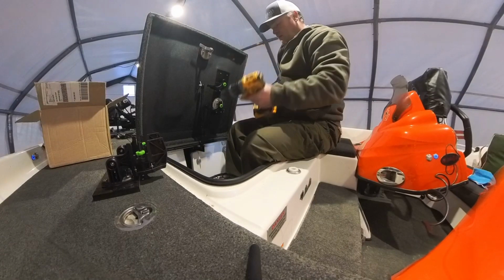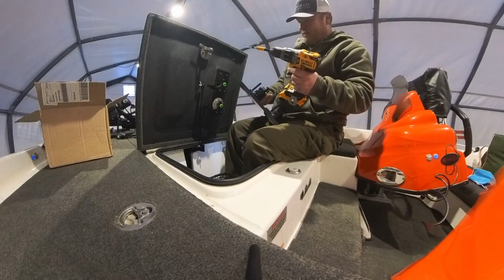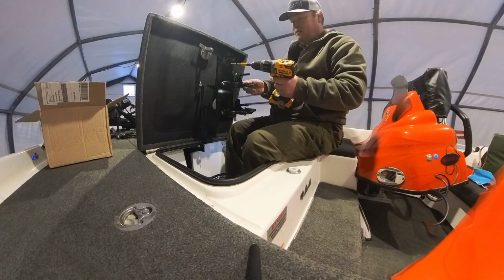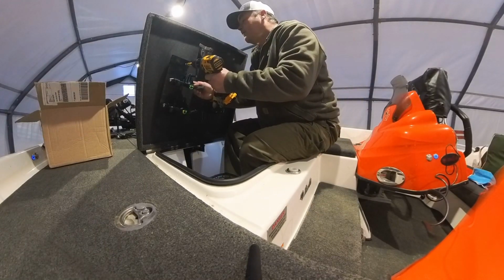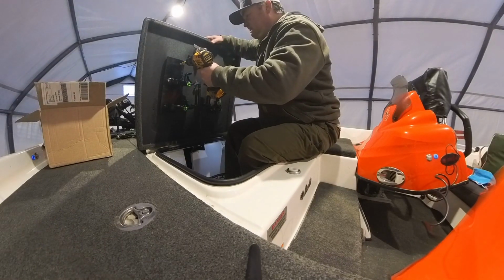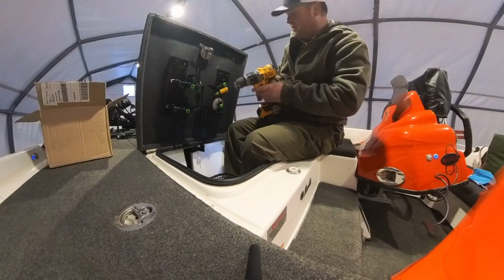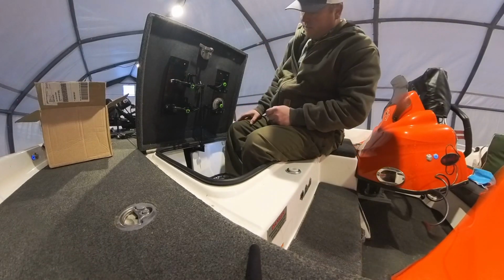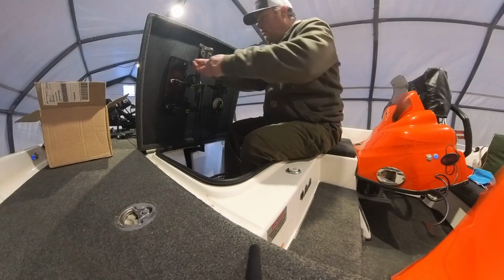There we go. Oh, doesn't need to be that tight. We just need to get it so it lines up. This is actually pretty slick. I'm impressing myself with my own project.